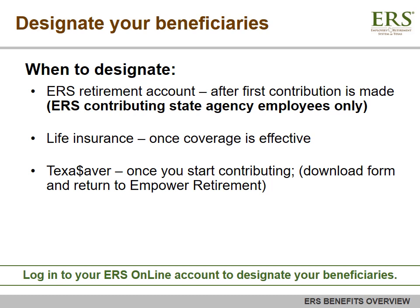If you're participating in the retirement plan, once you've made your first contribution, log into your ERS online account and begin the process to designate your beneficiaries. You can log into your ERS online account to begin the process to designate your life insurance, including basic term life insurance beneficiaries, once the coverage is effective. You'll need to create a profile for your beneficiary. This requires their legal name, social security number, date of birth, and mailing address. Beneficiary designation for your ERS retirement account and life insurance is a multi-step process that requires you to sign and mail back documentation. Your beneficiary designation for each program isn't complete until you print, sign, and mail back the form.